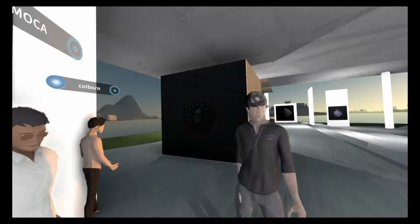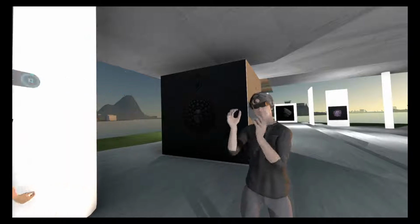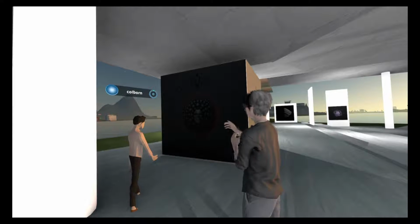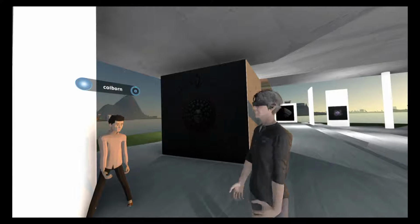It's very interesting for those who don't know what Async Art is and how it works. So you bought one layer, let's say, and you own one layer. How do you change that layer? What's the process? Just briefly, what's the process of changing a layer?